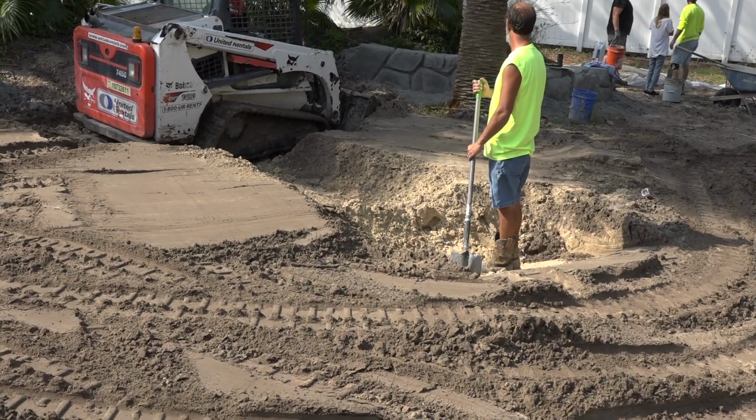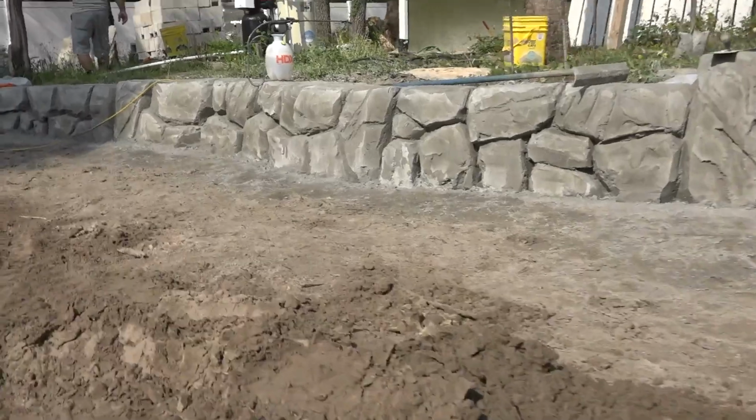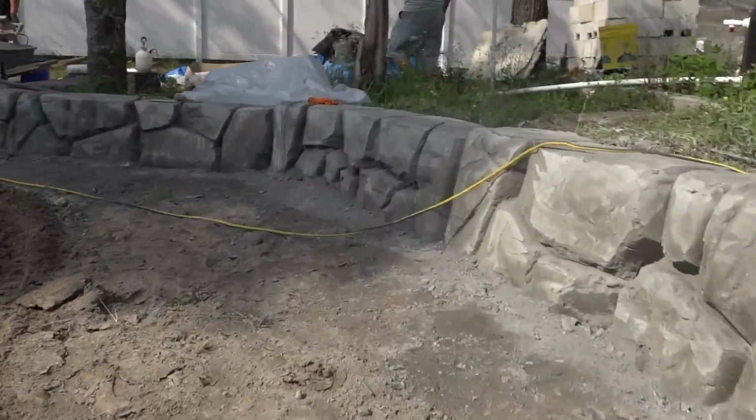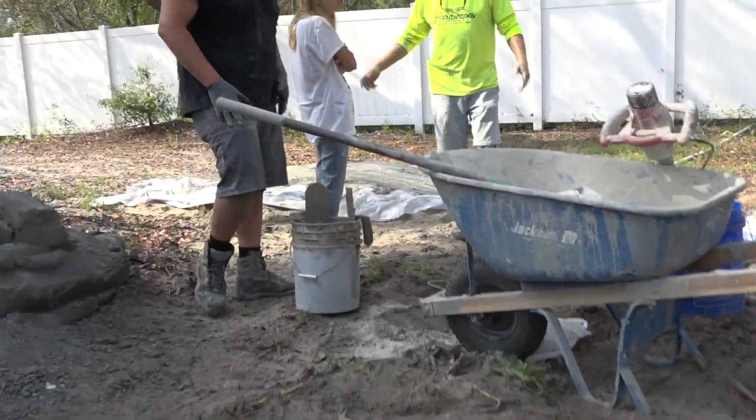So that's our big pond. We got a big pond going there. We're going to have a bridge going across it, and how we're going to make that bridge. We want to make a bridge that's going to work here, but it's going to be a thick stone bridge.